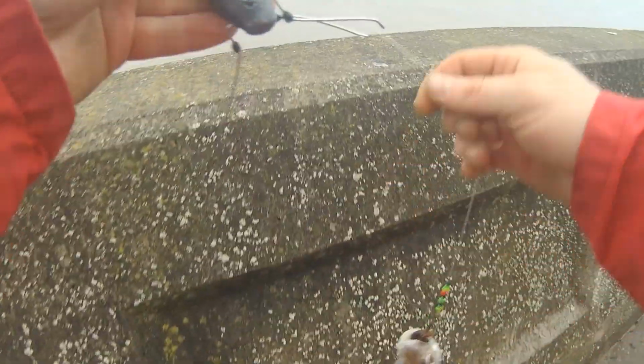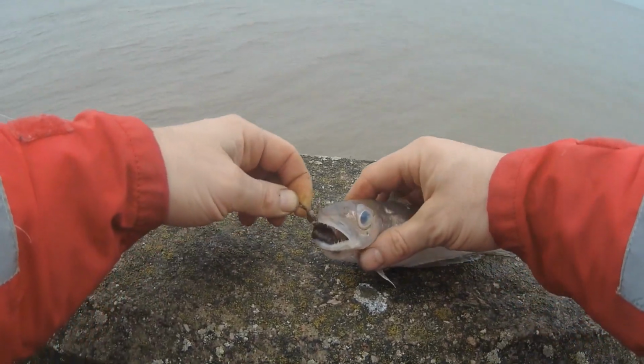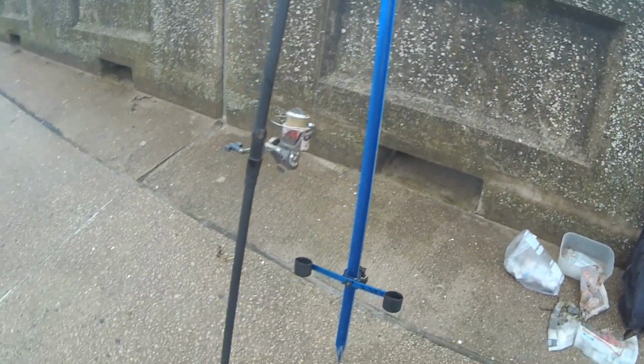So the dabs being a lot tougher than whiting, they got airmailed back off the top, and once the whiting had started, like this fish is here, these guys got clipped to the weights and dropped in in the normal way, but whiting are a very delicate fish, and if they hit the water with any force, then I find they generally don't tend to make it.